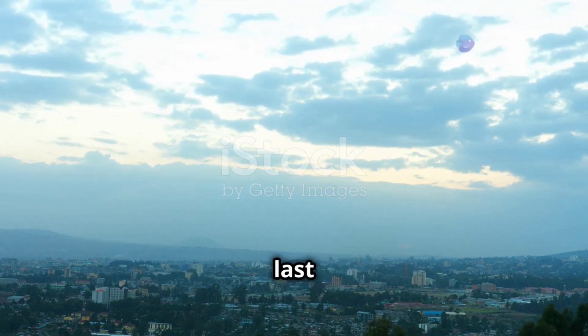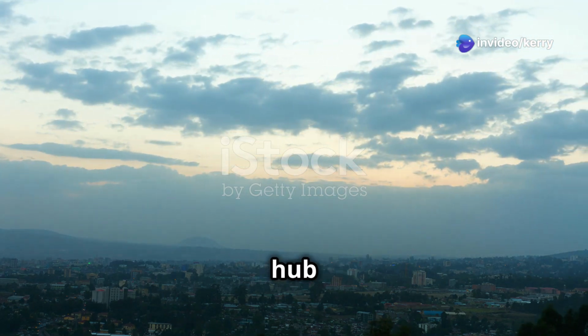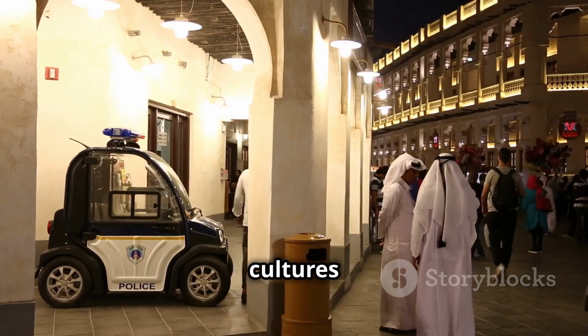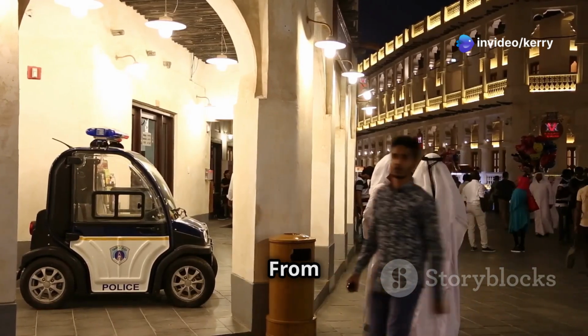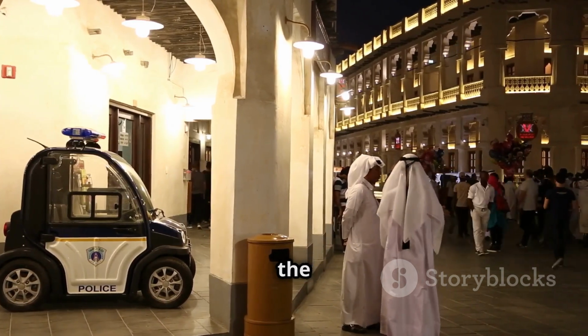All right, guys, our last stop takes us to Addis Ababa, the bustling capital of Ethiopia. This city is not just the political hub of the country, but also a vibrant cultural and economic center. This city is a melting pot of cultures and a testament to Ethiopia's rich history and modern aspirations. From its diverse population to its historical landmarks, Addis Ababa offers a unique blend of the past and the present.